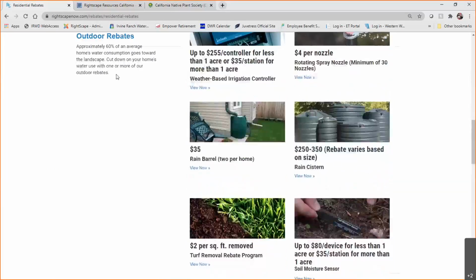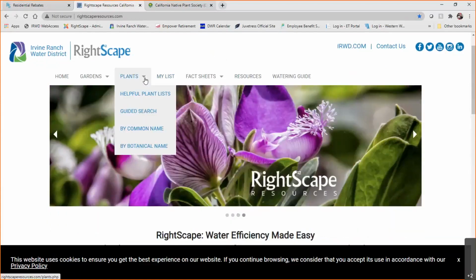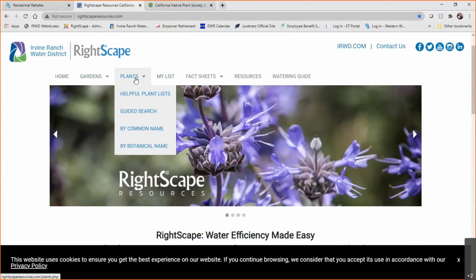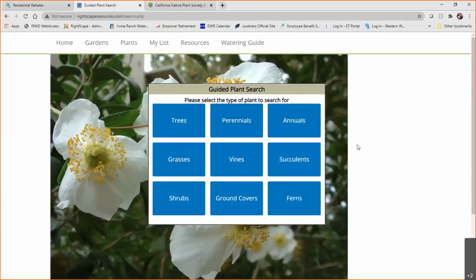Here is our RightScape resources.com website. This is a fantastic website to go and do plant searches. One thing I love when I'm on here, you can also look at different garden tours, galleries. But one thing I love about this plant search is you can do what's called a guided search and look for specific plants that fall under the criteria you're looking for.